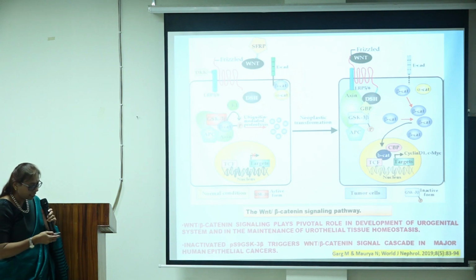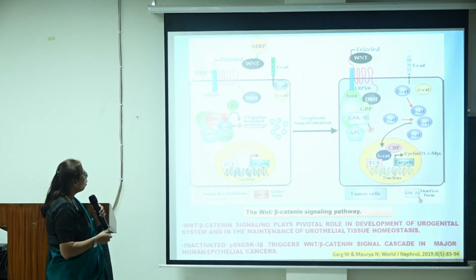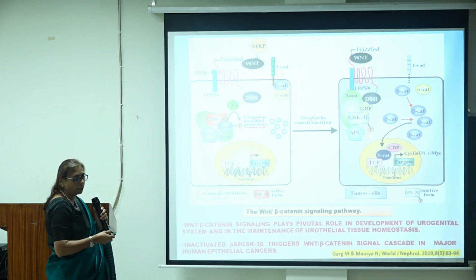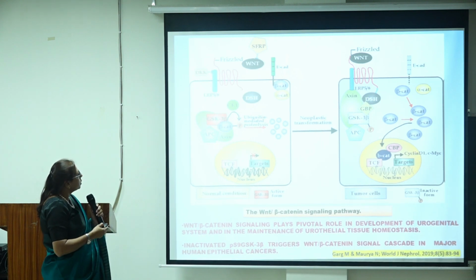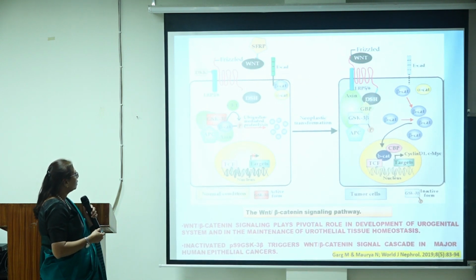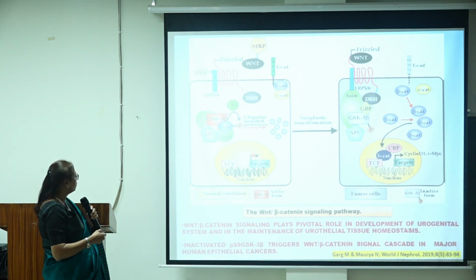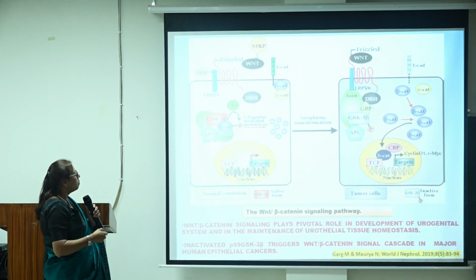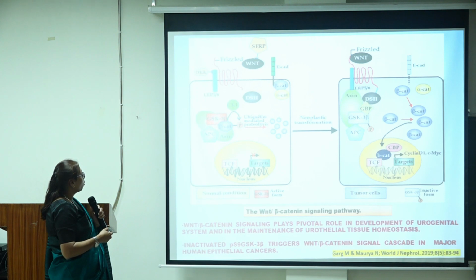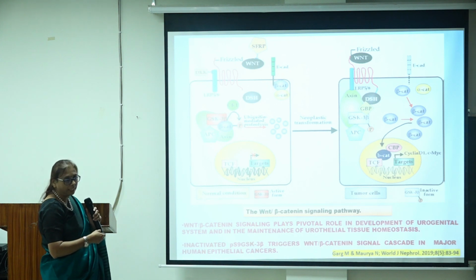Here we can see there are two figures representing the off situation and on situation. In the off situation, where the Wnt ligand is not binding to the receptor, a destruction complex which is composed of 5 different proteins, adenomatous polyposis coli, GSK3-beta or glycogen synthase kinase 3-beta, beta-catenin, axin and casein kinase, is active.